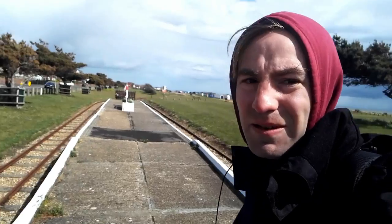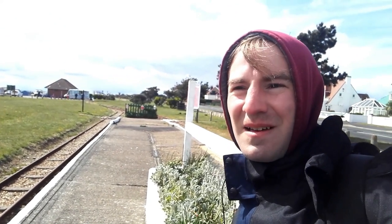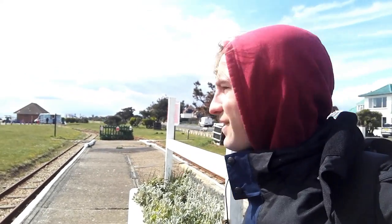Here we are, the Midway Station. The only station on Hayling Island that's not a terminus. The only through station. I'm quite proud to be here. I'm not going to catch a train, but I'm just going to sit down and have a rest. I'm not going to wait for a train though, because I might have a wait of quite a long time. So I'm going to then head inland. We're going to go and find the site of Hayling Station.